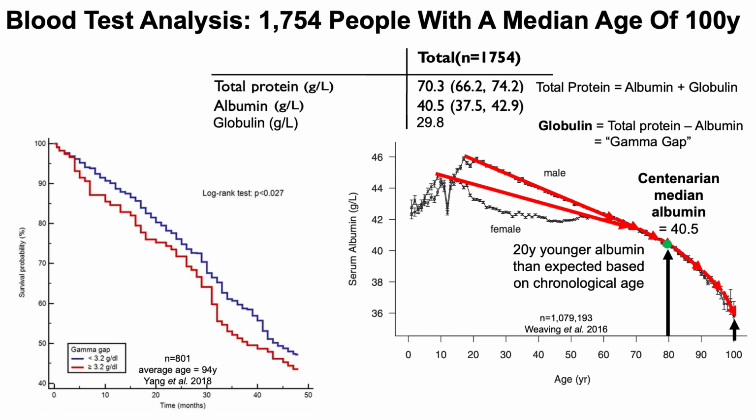And I presented this data before in the Jarahiman video, so if you missed it, here'll be a good chance to catch up on that data. So here we're looking at survival probability on the y-axis. Baseline levels of the gamma gap or globulin levels were assessed at baseline, and then survival was evaluated up to 5 years after the baseline visit.